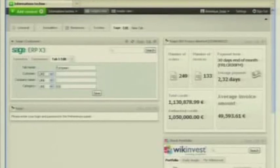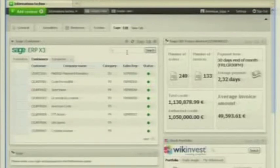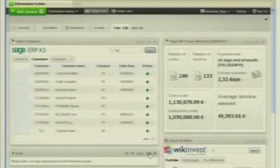Now, let's say, okay, I want to see European customers in a new tab. So you would go there, create a new tab, put a name on it, a criteria, and bing, there you go. You've got only European customers. You can also do a search and look for some things within your customer database.